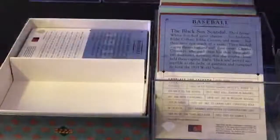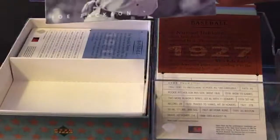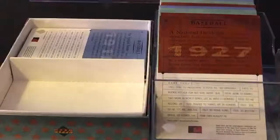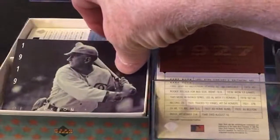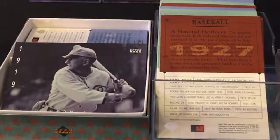All right. Card number 28 in the books. Turn over this card here for the Black Sox scandal in 1919. And this is Joe Jackson. Picture of Joe Jackson there. Next, card number 30, a national heirloom.